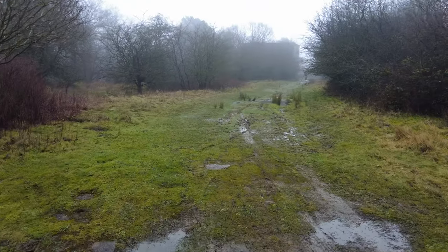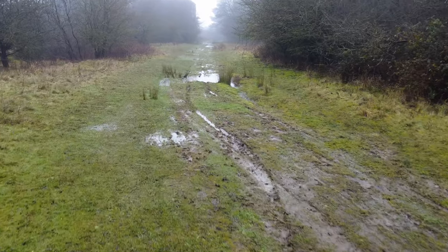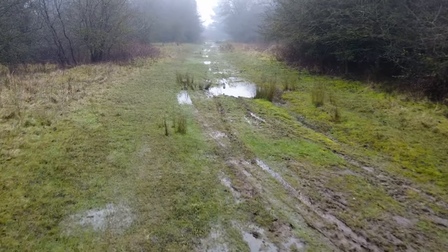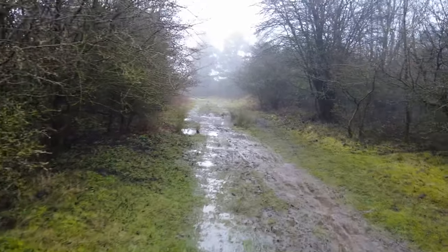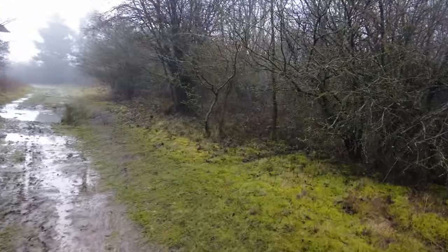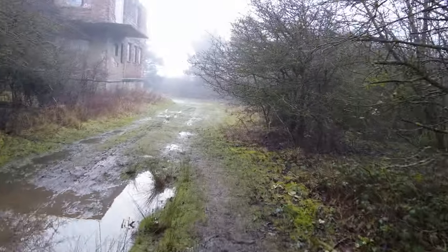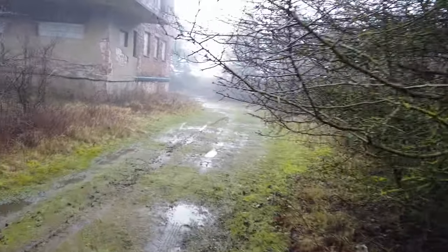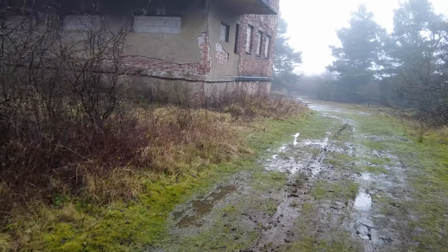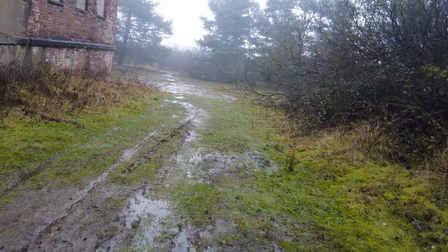So here we are. Turning off the runway. 50 metres or so. See our first building. Even down here there's a bit of mud, but it's livable. You can feel the sort of concrete underneath it, so it's not too bad. Right, there she is.